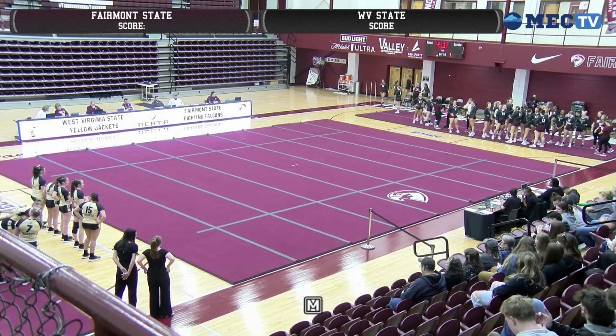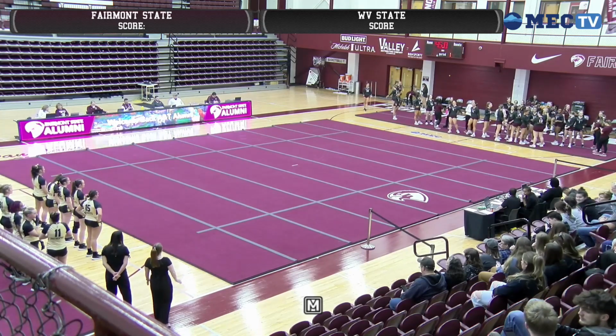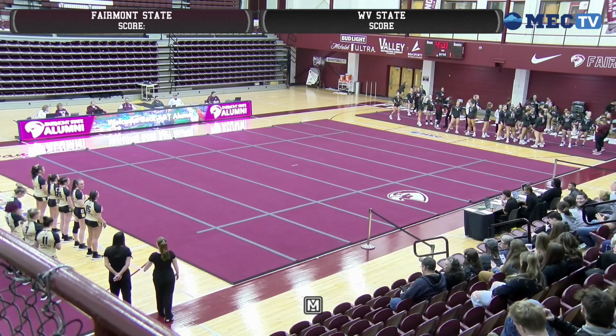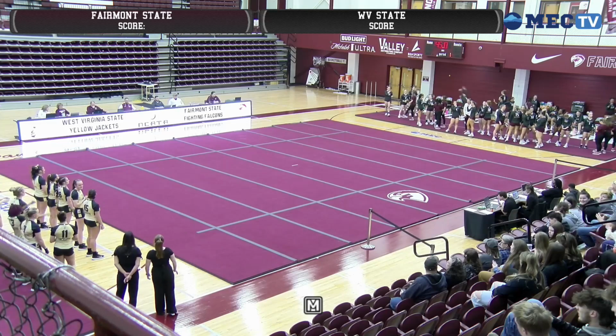And that's the nice thing with the sport, for these newer programs that are getting started, they have the opportunity to be a little safer, get settled into the sport, and be able to have that option to only put 5 out compared to the 8, or maybe only one pyramid rather than the other.